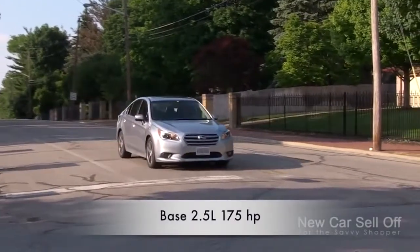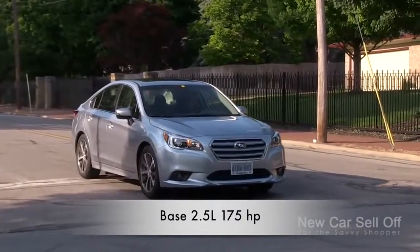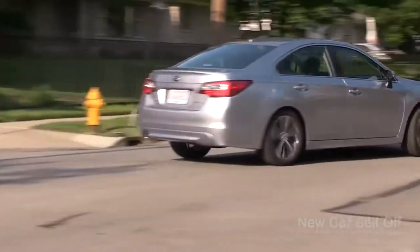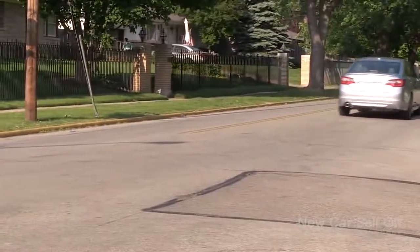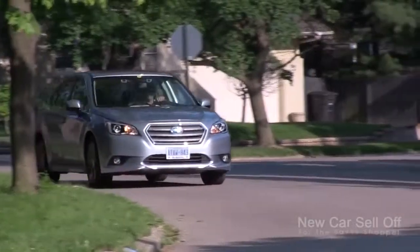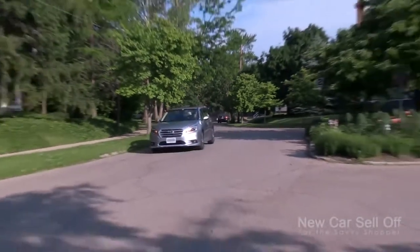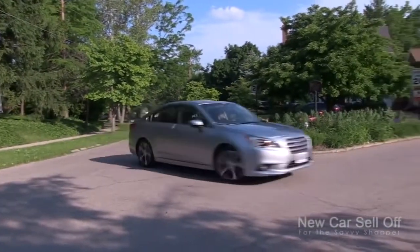Now, that engine has 175 horsepower and 174 foot-pounds of torque. Now, it isn't going to be the best choice for someone that's doing high-speed passing on the highway, but for the average commuter, that's probably the engine they're going to want. It's going to be great on fuel and also give you good low-end torque. And the CVT that Subaru produces is fantastic. It is the best one in the market, in my opinion.